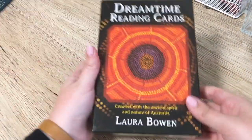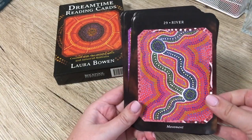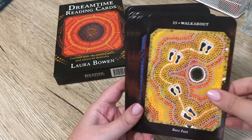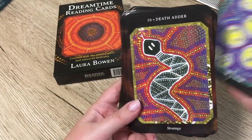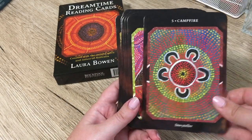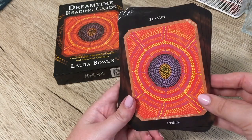And of course we can't mention the Saltwater reading cards without talking about the even more amazing Dreamtime reading cards. Now this is my favorite oracle deck ever. I just think it's incredible, and I feel like I've said everything there is to say because I talk about it all the time. But it's just such a wonderful deck, and I love it, and I love Laura Bowen's work. I love the guidebook. I just think it's so wonderful and so beautiful.